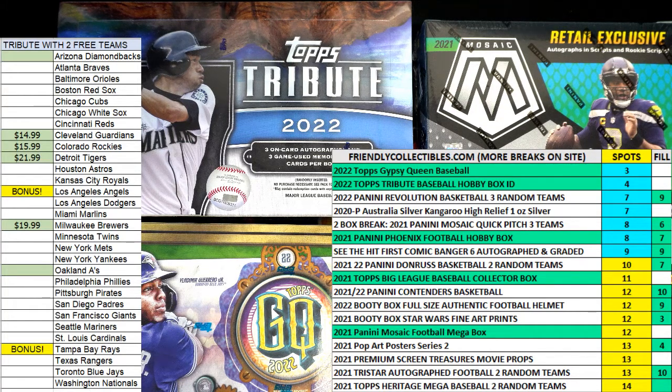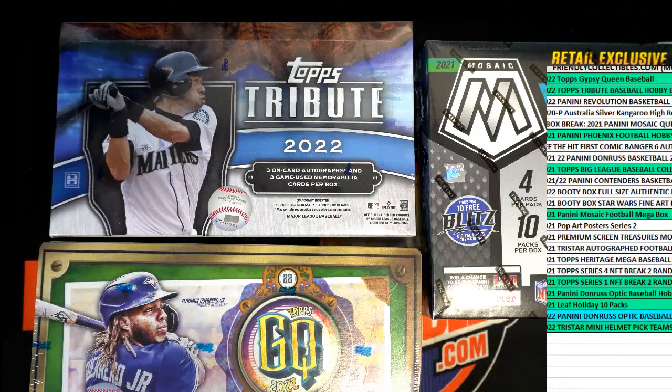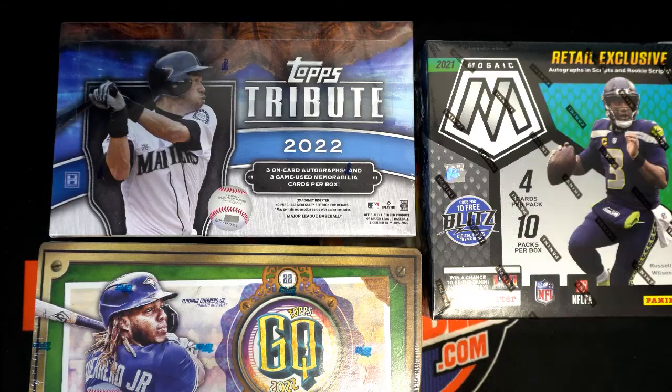Let's see. Okay, Kyle D. I think Kyle closed out. Okay, Gypsy Queen's full, guys. Nice work. We'll run that. And then Michael M., you got the Tigers in Tribute. Okay, great. All right, so Tribute's done. Gypsy Queen will be next tonight. Then we'll get Tribute going, all the other stuff.